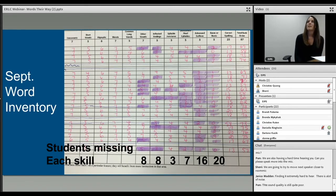Okay, so here's a spelling inventory that I did in September with my class. And so you can't tell here whether the word was right or wrong. You're looking at the different elements that were in the words and where the mistakes were. And so the purple that I highlighted is showing the areas where they had more than 2 errors in that category. So that tells us where they're starting to have trouble with different elements of spelling. And so from there, this is where you would actually start to group your students based on the areas that they need to work on.